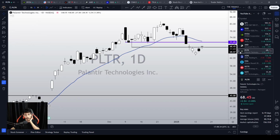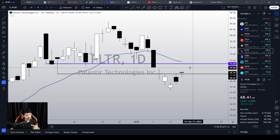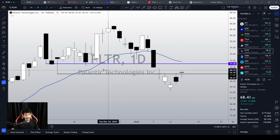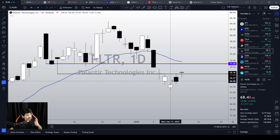Meanwhile, we see Palantir reacting so nicely. I know today's candle looks quite ugly over here. It is not that impressive, but guys, we are talking about a nearly 4% movement. We are up nearly 4%. We are finally breaking the 68 support level, now resistance level. We are breaking the first meaningful resistance level on Palantir.